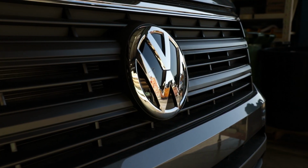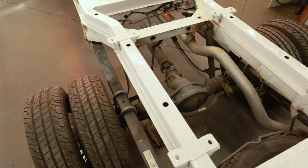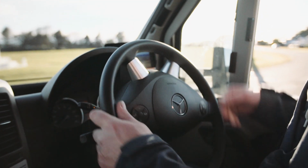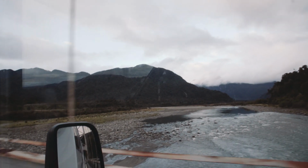We build on Volkswagen, Iveco and Mercedes-based vehicles. All are rear-wheel drive for better traction in slippery conditions. All are well-known brands with incredible reliability and drivability and great safety features as well.